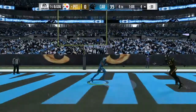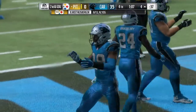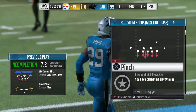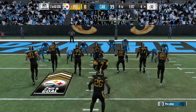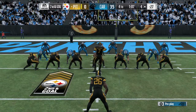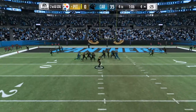Now Roethlisberger looking middle, and it's incomplete. Trying to get it there to Martavis Bryant, and that'll bring up 2nd down. What a job by this defense all game long. They've come together and really said, no one's crossing our goal line, and they're definitely not going to start right now. You can just see the dejection. Feel like nothing is working offensively.